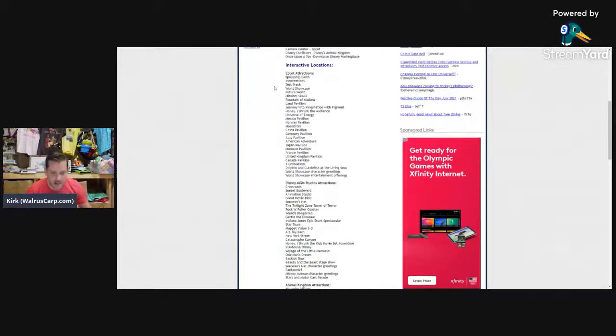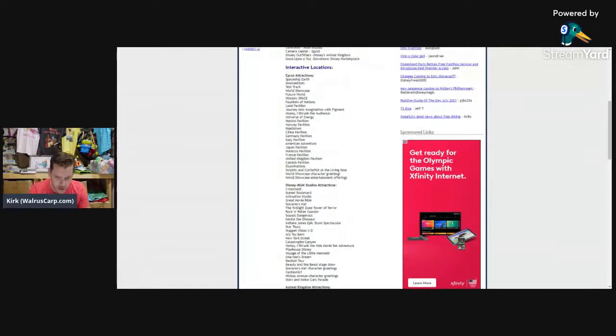Interactive locations. There are a ton. I'm going to rattle through these really quick. Spaceship Earth, so we're at Epcot. Spaceship Earth, Inventions, obviously defunct. Test Track, World Showcase, Future Worlds, Mission Space, Fountain of Nations, Land Pavilion, Journey into the Imagination with Figment, Honey, I Shrunk the Audience, Universe of Energy, Bye Bye Ellen and Dinos, Mexican Pavilion, Norway Pavilion, Maelstrom. You're telling me we would go on to Frozen and it would give us Maelstrom facts? Oh, that's so nostalgic and awesome.